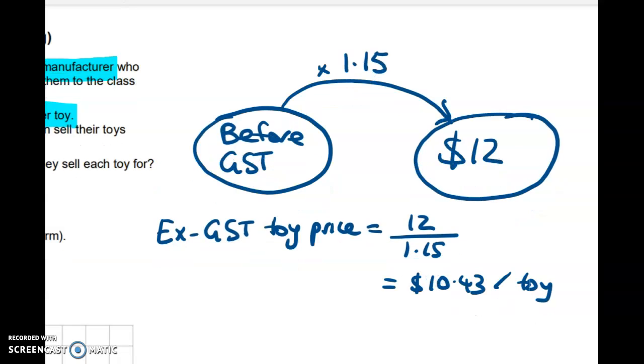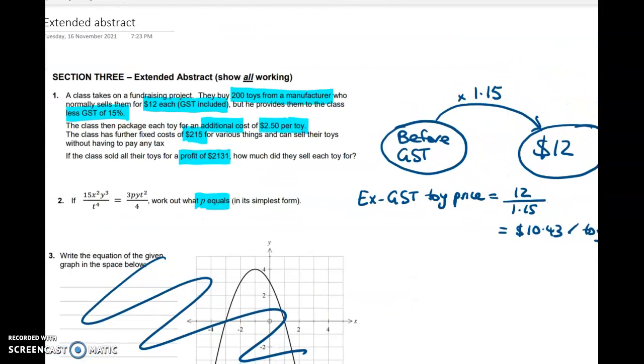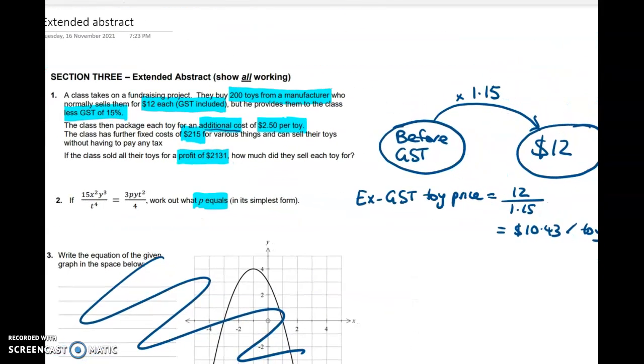We also know that we had additional costs for packaging of $2.50 per toy, and then we're going to have some fixed costs. So I guess backing up a bit, what do we have to try and figure out? Well, we've been given a profit amount, right? And profit is equal to the money they made from selling them minus the costs. And we know that they had 200 toys and that they sold them all.